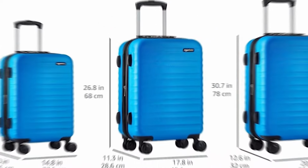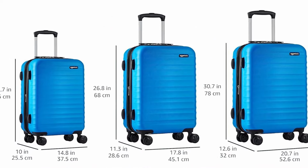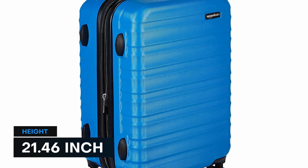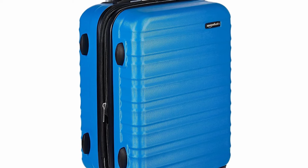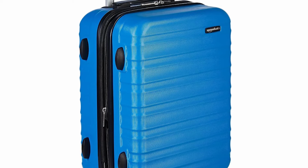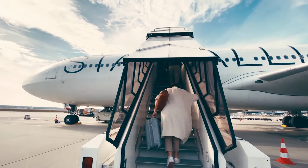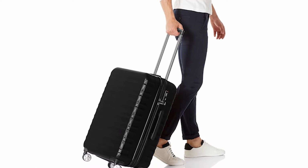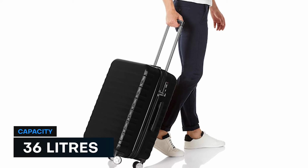there will be some scuffs and dents on the surface. Size-wise, the Amazon Basics 20-inch hard-side spinner can be a little bigger than some airlines' carry-on guidelines. For instance, its 21.46-inch height slightly surpasses Delta's maximum dimension, though it often escapes scrutiny during check-in. You might want to be cautious if an airline tends to strictly enforce size limits. On the plus side, it weighs about 6.6 pounds and offers a 36-liter capacity, which is enough for a weekend trip or light business travel.